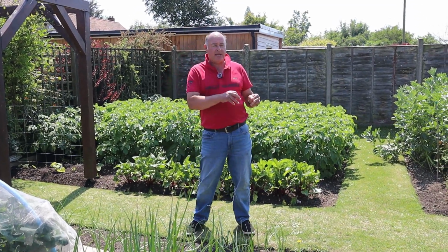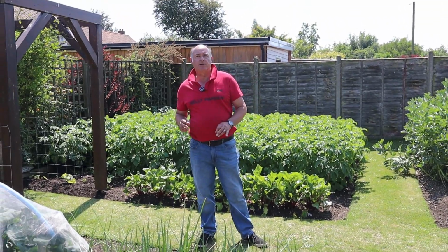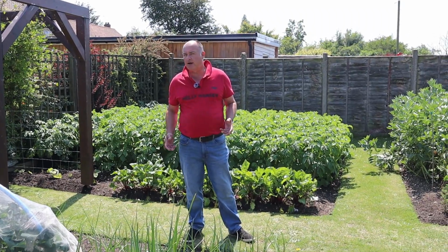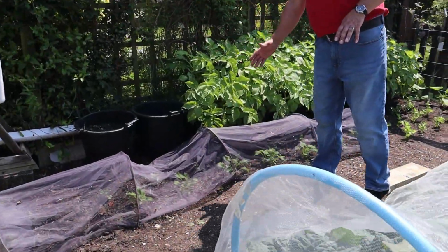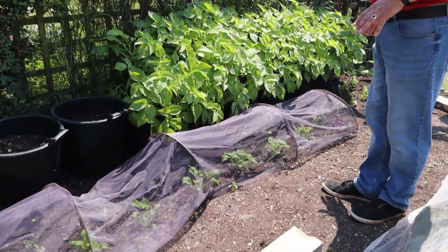Also, you can be sowing some more kale. We actually sowed some kale right at the back end of last month, but going into June, still a good time to be sowing your kale, and you're going to be harvesting that. Then it'll give you regular harvest from September all the way through the rest of the year, and indeed into next year. You also remember, you've seen that we planted out some turnips.